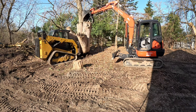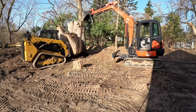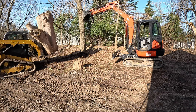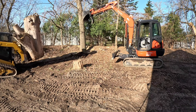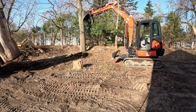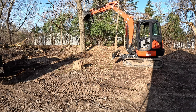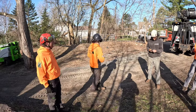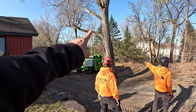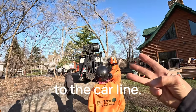Let's get that stump. We're gonna be taking out one ash right there by the left. Siberian elm here. That one right there. We'll work towards the other one through the power line.